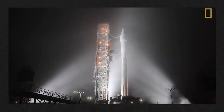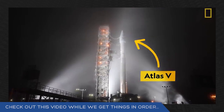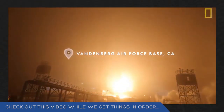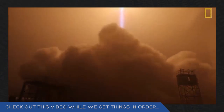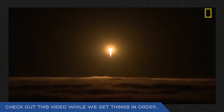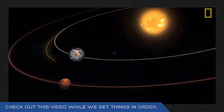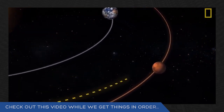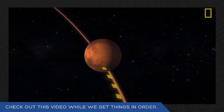Go Atlas. Go InSight. This is the Atlas V. 4, 3. On May 5th, 2018, it became the first rocket to launch an interplanetary mission from the west coast of the United States. Cruising through space for 205 days, InSight will fly almost halfway around the Sun and eventually intersect with its final destination, Mars.